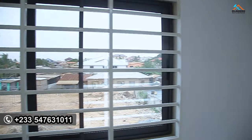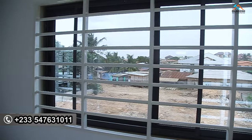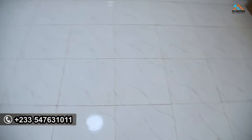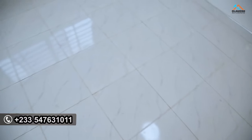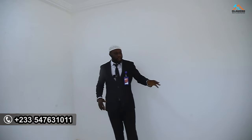and you have this big window over here which allows natural light and ventilation into this bedroom itself. Now when it comes to the floor, you have this beautiful tiles which has been fixed on the floor for us. This room is spacious enough to take in your bed and a very big wardrobe, as well as enough space for you to move around your bedroom. Let's check out the washroom for this particular one.